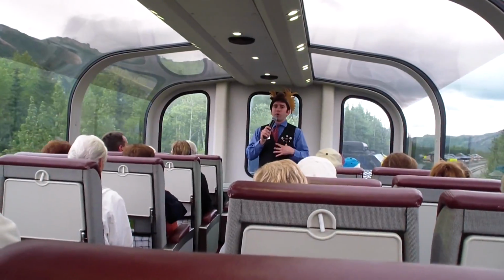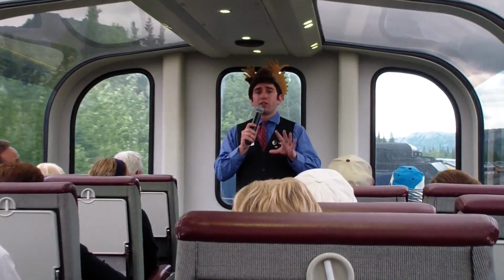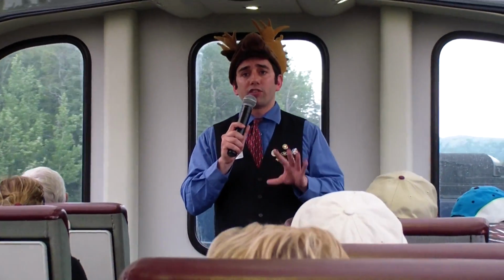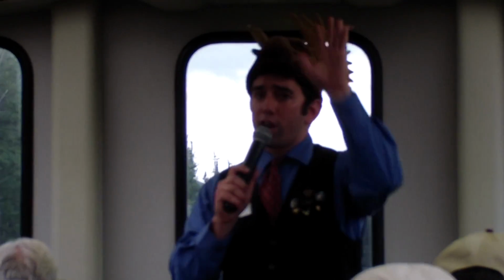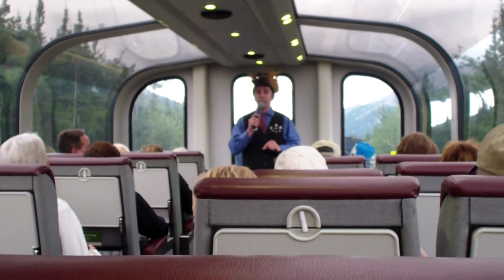When we roll into the depot, we're going to come to a stop. If everyone could please remain seated in the dome, there's a few things we need to get organized on the ground first. Once we have that organized, we're going to give Stacy the okay to start disembarkment, and then we'll start unloading the train. We're all going to be unloading that back stairwell. Remember to use the hand railings, as it's going to be a little wobbly, so be mindful of that.